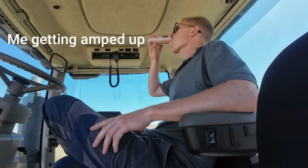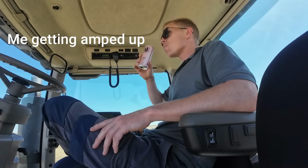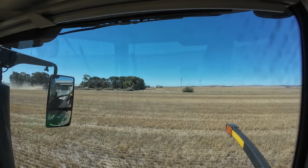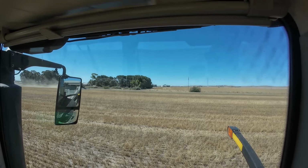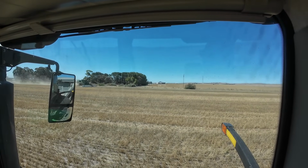Well, I think this will be the last one that I have to chase. I reckon he'll probably get the last of that into the header. So, and then, well, we better get amped up because we've got some cleanup to do and a move. That's a wrap. I was about to say, I reckon that'd be about the last strip.